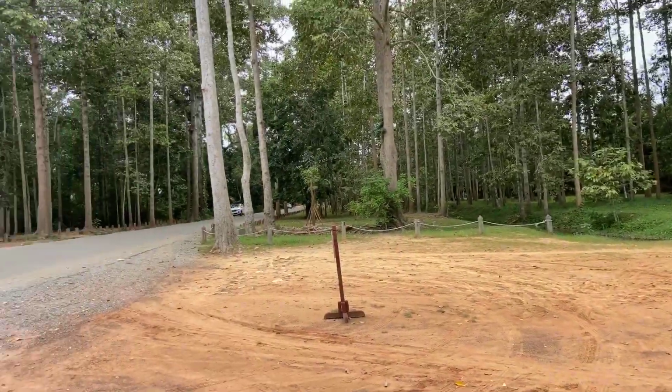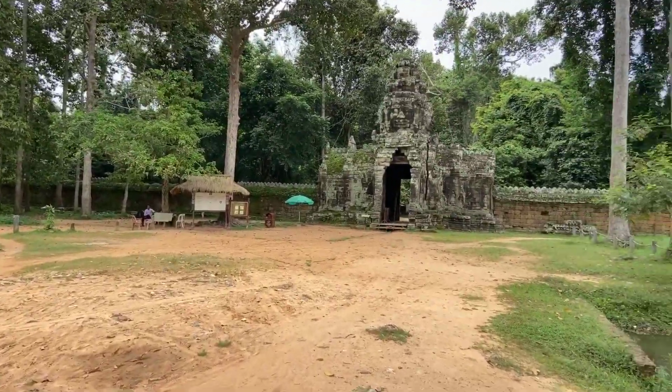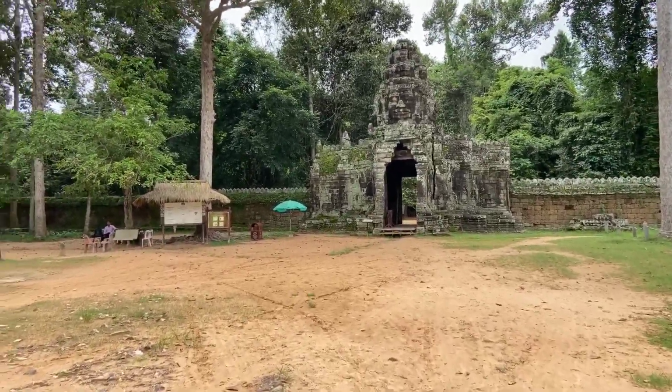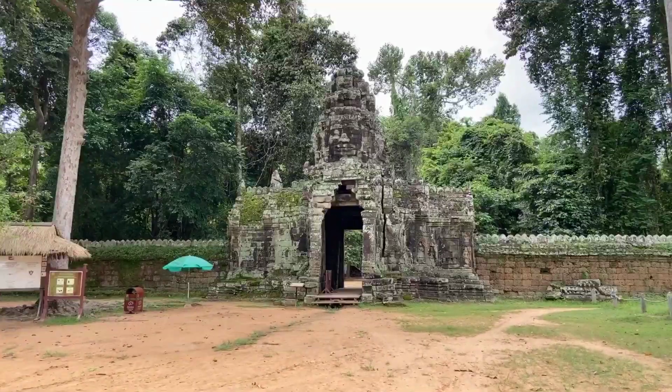Okay, we're in the main complex here. That's why you can hear the traffic. So this isn't one of my obscure temples that are far away because of the weather. And I don't want to get trapped in the rain. So we're knocking off a few of the larger ones.